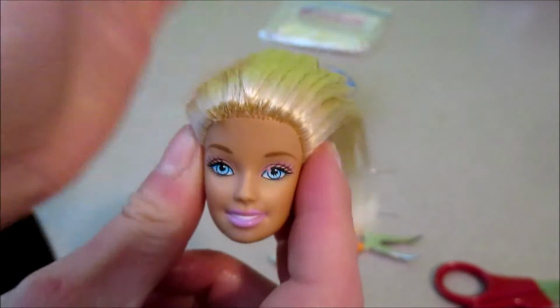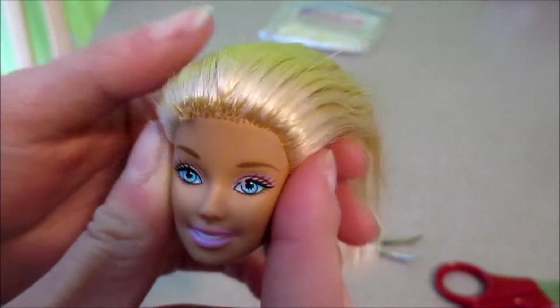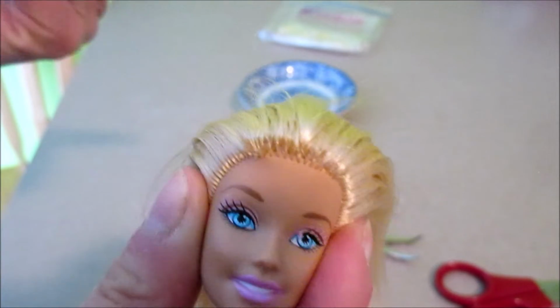So she is supposed to have bangs, and pretty long, you know, banana bangs. Whoever owned her before me, you can see they've been cut down to a nub. I am going to add in some bangs for her.